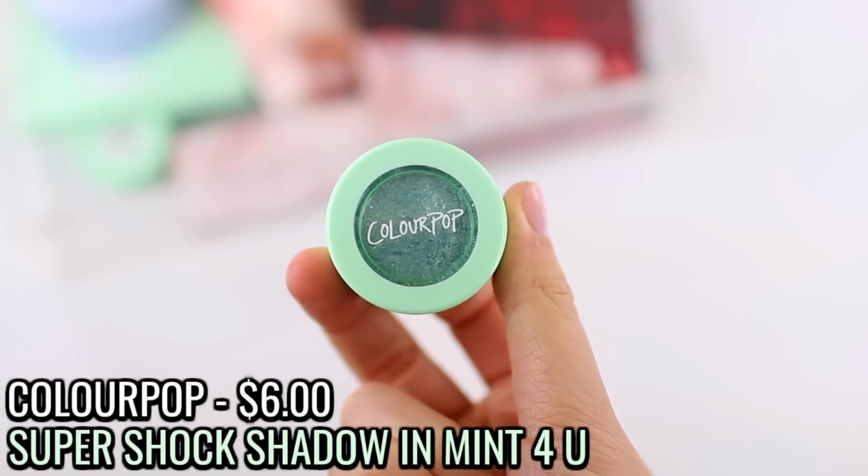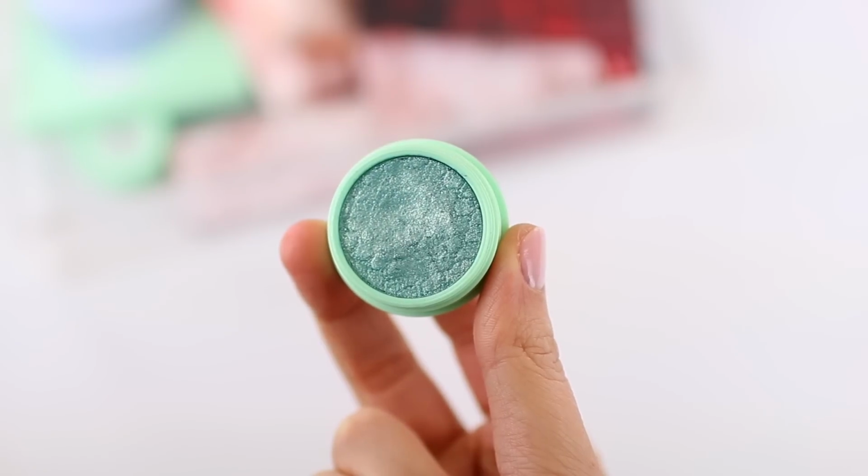My choice would be the Super Shock shadow in the shade Mint for You. This retails for $6. So, it's hard to justify this because for $6 more you can get an entire palette of shadows, but I think some people aren't looking to buy full palettes these days and they just want single shadows. So if that is you, I think you will love this color. It is so smooth and creamy. I love the Super Shock shadows. I think they're perfect as accent shadows because they're so easy to apply all over the lid. And this one is beautiful.